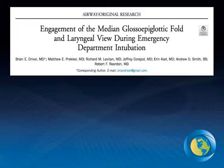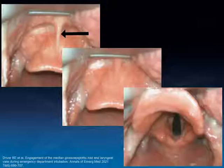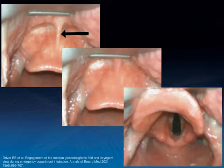And how that impacts glottic exposure in emergency department patients has not really been looked at. So what Brian and his group did is they took video evidence of over 200 intubations and did a comparison of glottic exposure outcomes when it was clear by video evidence that the blade did or did not engage the hyoepiglottic ligament. You can see here in these 3 pictures, the black arrow is pointing at this median glossoepiglottic fold. You can see that the CMAC blade is starting to approach that fold. It slowly depresses it in the middle picture, and then when it's fully depressed, it lifts indirectly like a marionette string, lifts the epiglottis and exposes the glottic inlet.